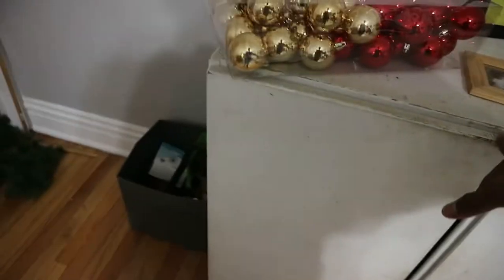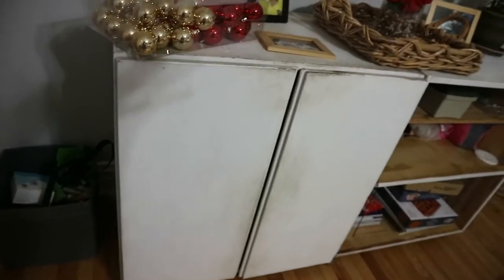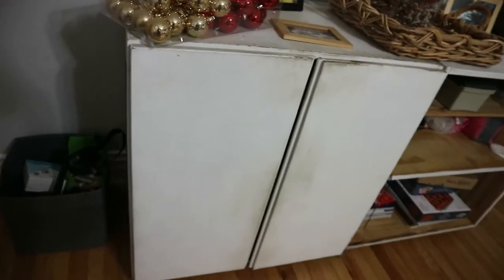Right now, I put wheels on them because they're heavy as hell. And I use it to push them. I can push these around the house if I really wanted to. But the doors are coming from IKEA. These doors I'm going to replace them with some more doors. This model of cabinet, I have to place it.